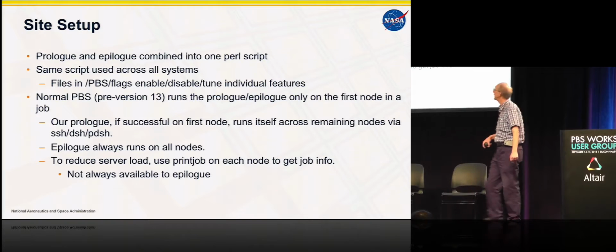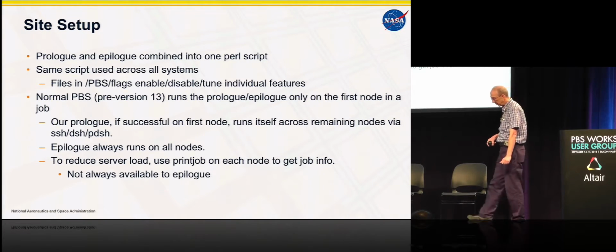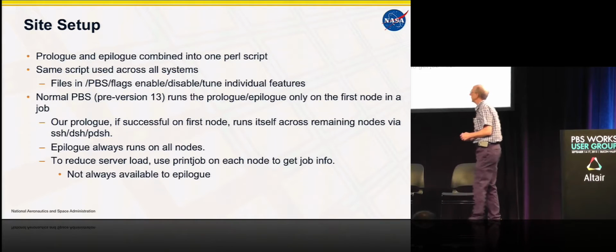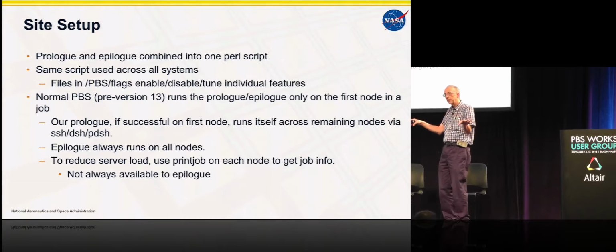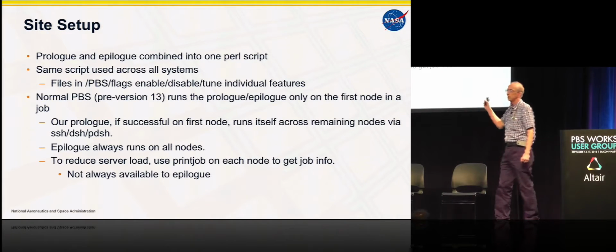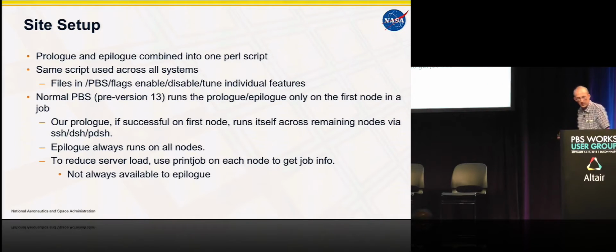to the other nodes. And then to reduce the server load, when a 1,000-node job starts up, you don't want all of the nodes talking to the server, asking, tell me about the job. So instead, we leverage the fact that the first node's mom has pushed the job information to all of the other nodes, and we just read that file to gather information. So we use print job against the job file on the remote nodes to get the information we need.